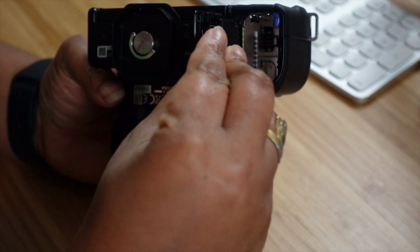Just don't cheap out on the SD cards because you'll run into issues with cameras. Sometimes those cards are faulty. And the last thing you want to do is record your content, record it right, and then you got the wrong SD card, so now you lose it or the card becomes corrupt. It happens more often than you think.